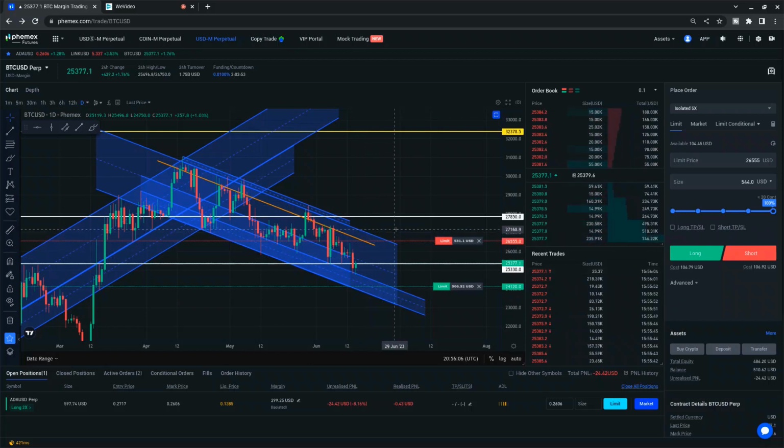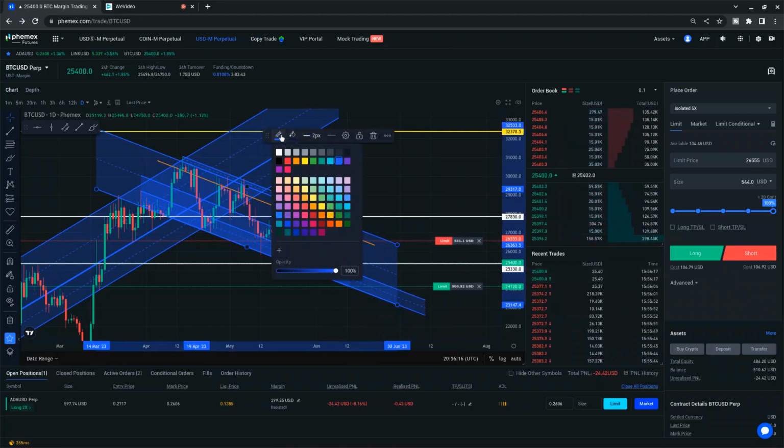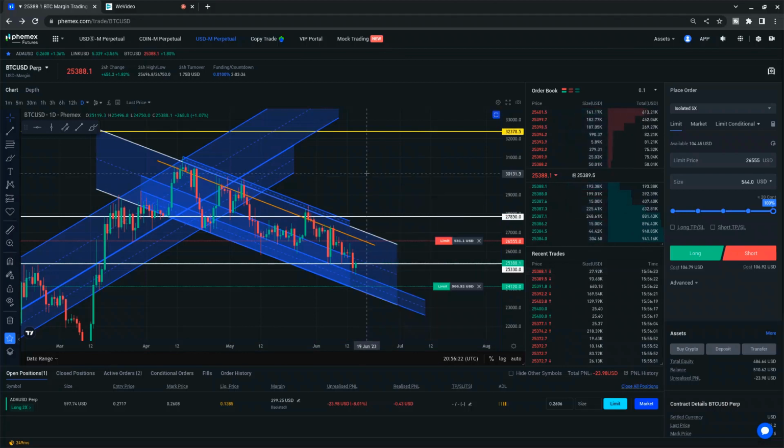So what I want to talk about in this video is I have 4 parallel channels here. And I want to change the color on this one so you can see what I'm doing. Let's change it to white for the time being. See that? That's the big one. Whoops, what happened? Oh, I have the blue one. You can see, if I go like this, you can see it. That's the original descending channel.